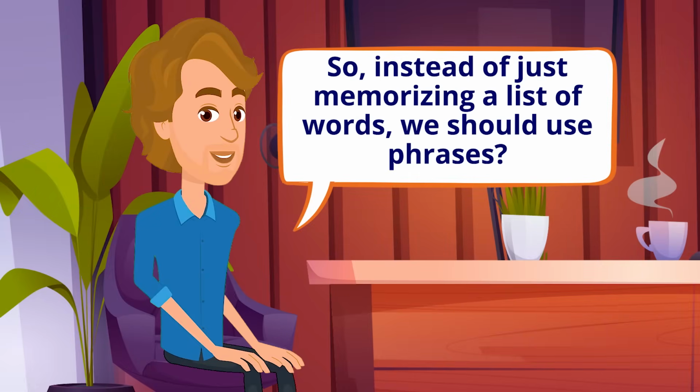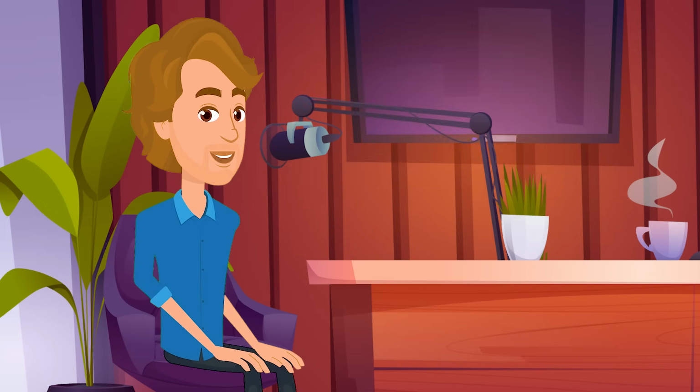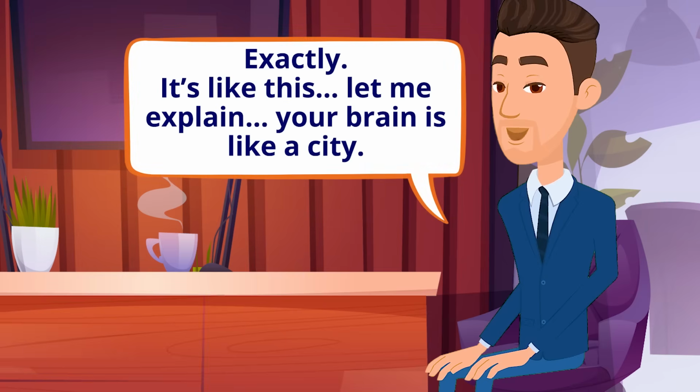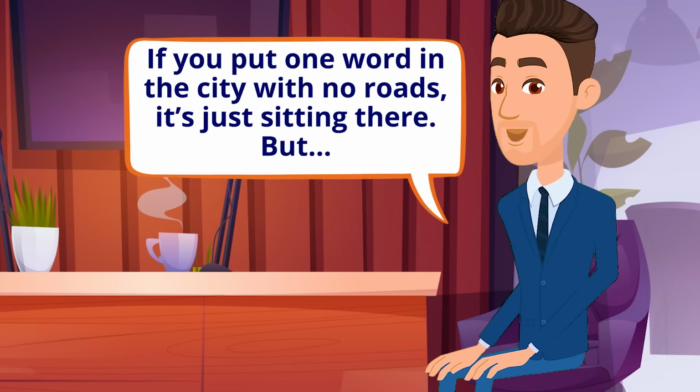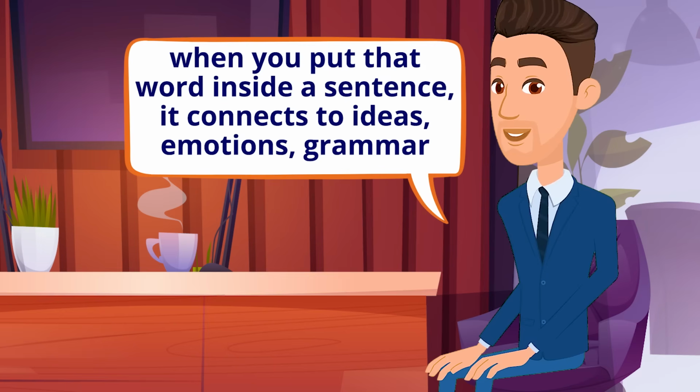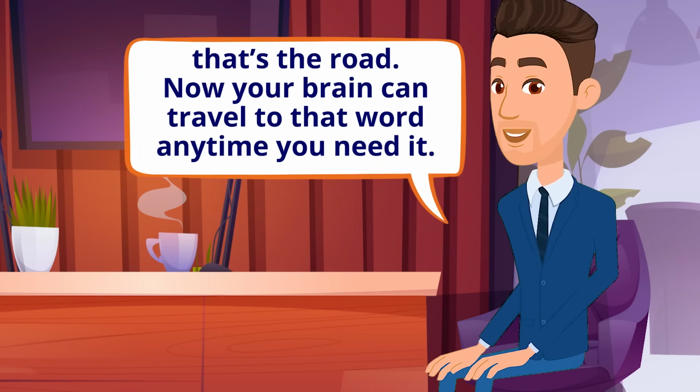So instead of just memorizing a list of words, we should use phrases? Exactly. It's like this. Let me explain. Your brain is like a city. If you put one word in the city with no roads, it's just sitting there. But when you put that word inside a sentence, it connects to ideas, emotions, grammar. That's the road. Now your brain can travel to that word anytime you need it.